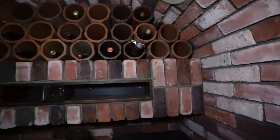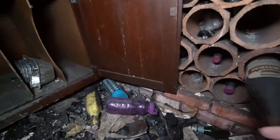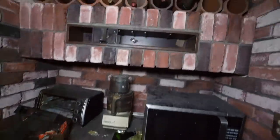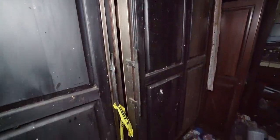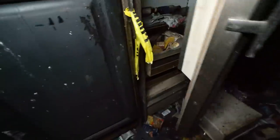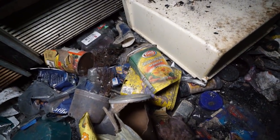Microwave. I love those wine bottles though. There's more down here. Let's get a look. I'm not a wino, so I don't really know much about it. Definitely not that. Refrigerator. Almost looks like it's built in. Oh god, I should have known. Gross. Some Jewish soup there.